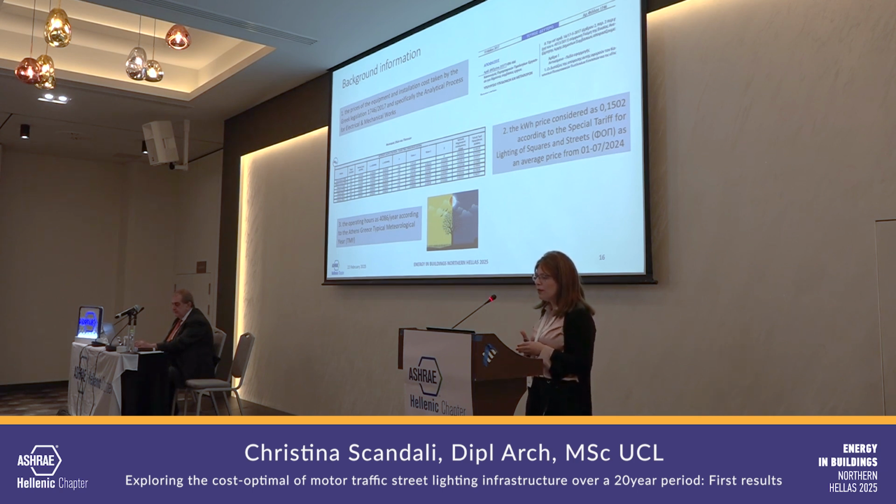Also, the kilowatt-hour price was considered as 0.1502 according to the special tariff for lighting of squares and streets. We call it FOB in Greek. And the operating hours have been considered according to the Athens, Greece meteorological year as 4,086 hours of operation per year.